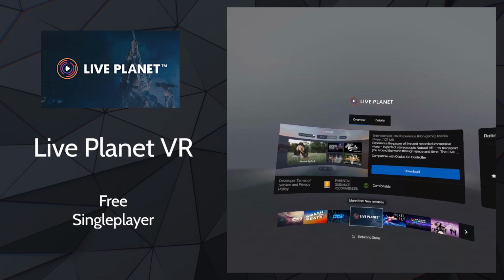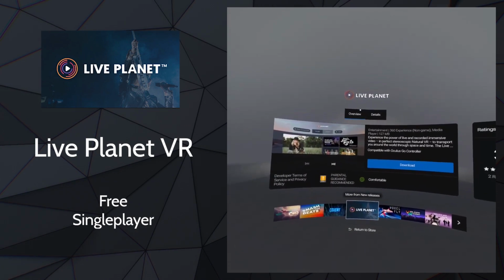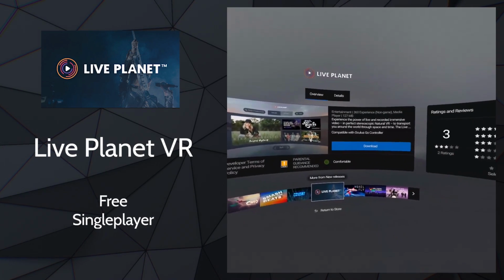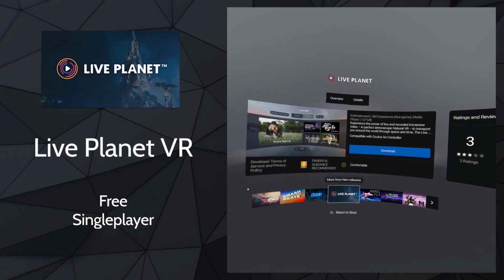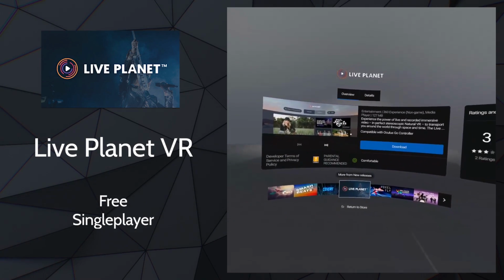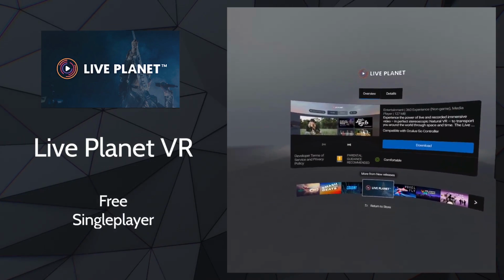I think from looking at this one, this is actually kind of a precursor to a platform called Live Planet, where you can upload your own content, sort of corporate level. If you've got lots of 360 3D content you want to share, you want your own app, you go check this out. It's a free app, and it's worth checking out the free content that's on there.